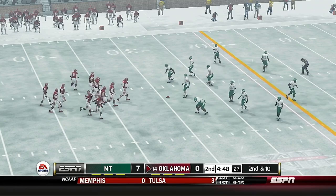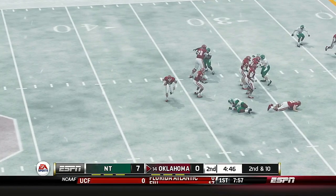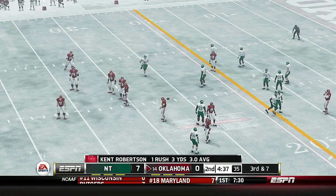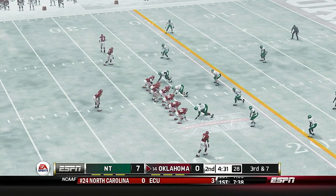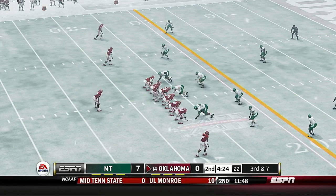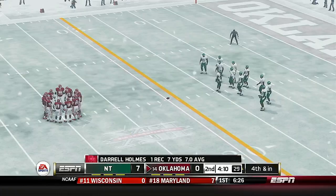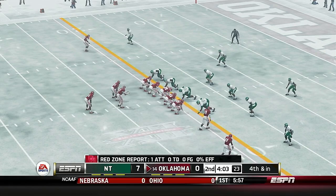From the 29-yard line, second down. Three down. Check right. He scrambles. And he hits him hard at the 27. That's good for a gain of 2 yards. That makes it third and seven. Holmes gained 7 yards with a catch there. That makes it 4 inches. Looks like they've decided to go for it here. Third trip now into the red zone.